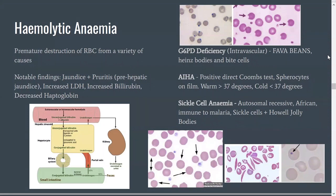And you'd also have a decreased haptoglobin. So what does haptoglobin do? Or like, how does it play into all of this? Sorry? Kind of. So haptoglobin, the way that's easy to think about it is it will essentially replace blood cells as they are hemolytically destroyed. So essentially, I think it was meant to say an increased haptoglobin. Sorry about that. So the few different causes that you need to be aware of are G6PD deficiency. You don't really need to know anything about how this works, but if you see fava beans, it's G6PD deficiency.